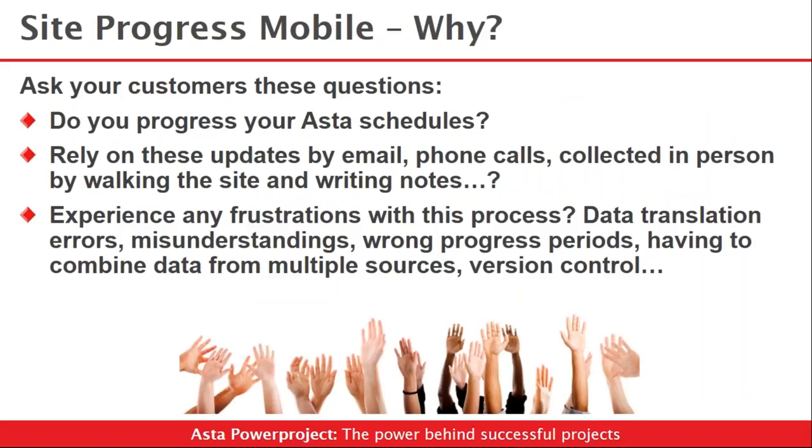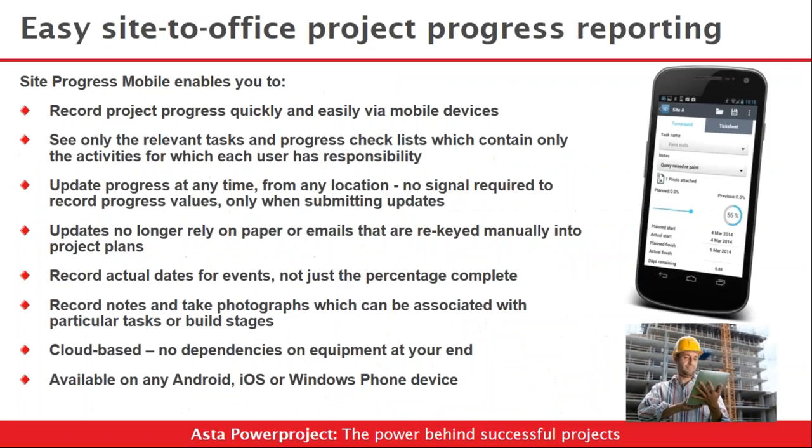Today we will be speaking more about how to update progress to your project plan, and here Site Progress Mobile will help you. To progress your Asta schedules, you rely on updates by email, phone calls, collecting in person by walking the site, or writing notes. Have you experienced any frustrations with this process, such as wrong progress periods or multiple sources and version control? If you have these kinds of problems, Site Progress Mobile will help you.